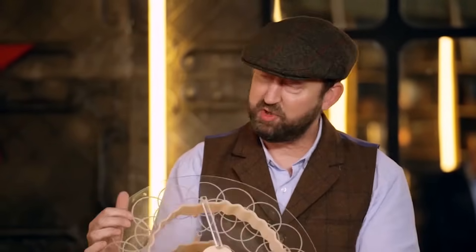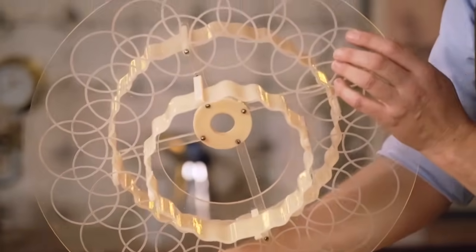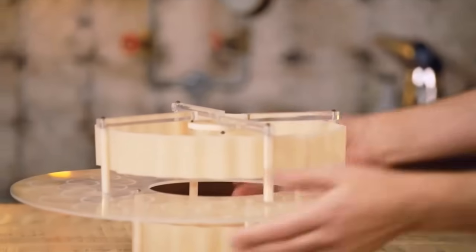Durable. You know, this one's lasted a good 50, 60 years now, hasn't it, at least? So I've looked everywhere. I can't see a maker's mark on it at all, but I'm pretty sure it's British manufacture.